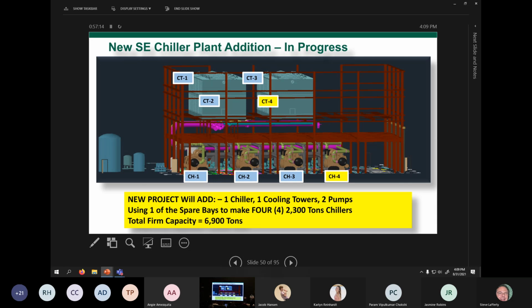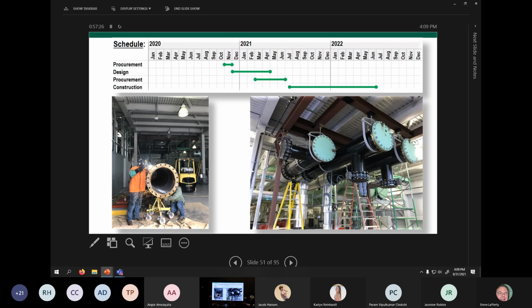The project that we're addressing here today is the addition to this chiller plant. So we're showing the addition of another 2,300 ton chiller number 4, with its cooling towers and pumps. And this is the schedule for that project.